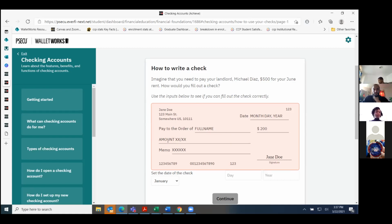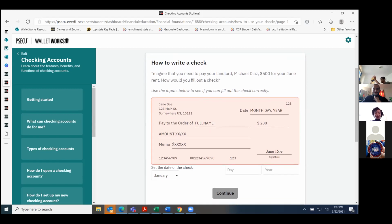And then this is the part that might seem a little unintuitive. You do actually have to write it out old-fashioned style, like this is literally for two hundred, two hundred dollars down there. You can make a note of what it's for, just for yourself. You'll receive a digital copy of it later, and then you just sign it at the bottom, and you're all set.